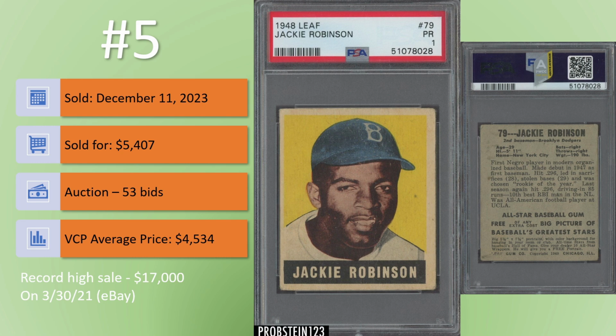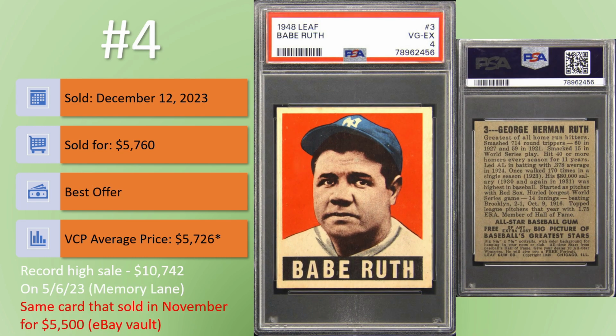At number 4, we have the 1948 Leaf Babe Ruth. This one in a PSA 4. This one sold on December 12th for $5,760. It was a best offer. Now, it sold for right around the current VCP average price of $5,726, but this particular sale was not in VCP's database. The record high sale for a PSA 4 was $10,742 back in May of 2023 through Memory Lane.